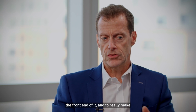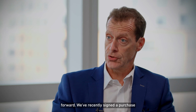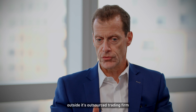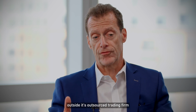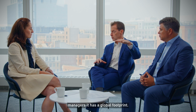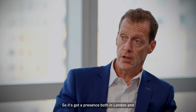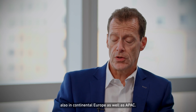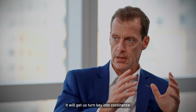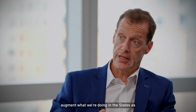And to really make substantial progress here and drive this forward, we've recently signed a purchase agreement with CF Global. It's a smaller outsourced trading firm that specializes in probably middle to small managers. It has a global footprint, so it's got a presence both in London and also in continental Europe, as well as APAC. So it's a really nice fit for us. It will get us turnkey into continental Europe very fast and into London, and it will augment what we're doing in the States as well as APAC.